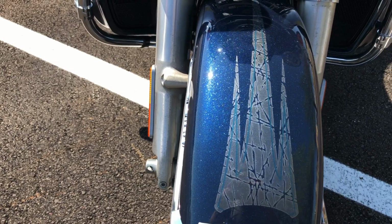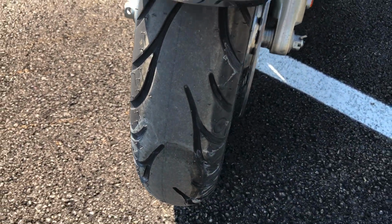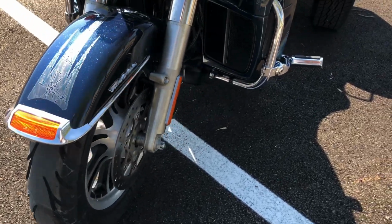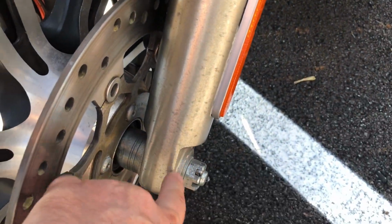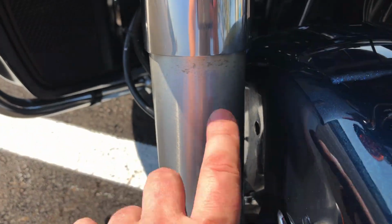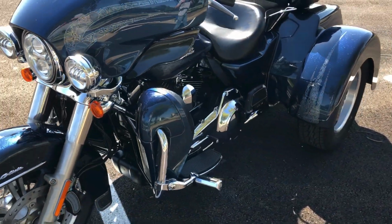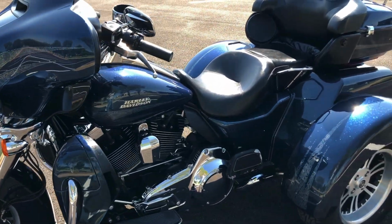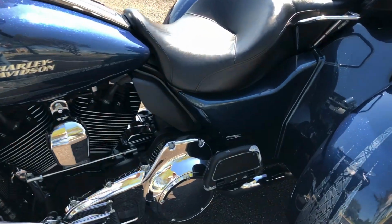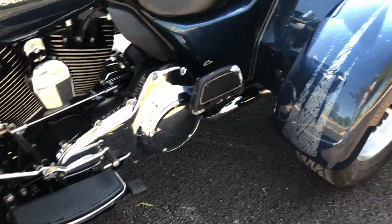Forks are in good condition. Let's get tread on the front tire. There's a little bit of oxidation there. It's a tiny little bit there on that fork. It's got a heel-toe shifter on it. Passenger grab handles. You can see here where that paint's kind of chipped up off the floorboard. Got your manual parking brake.